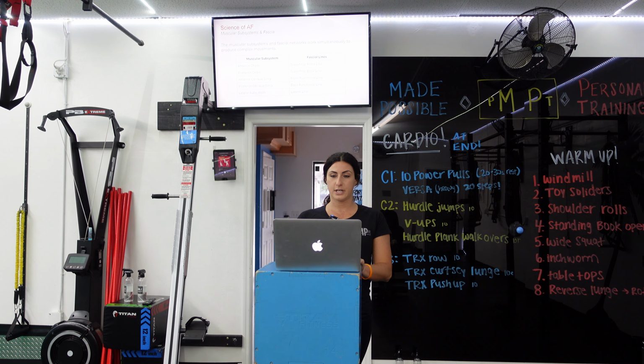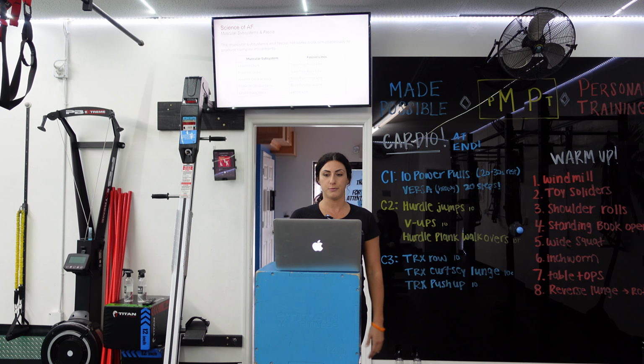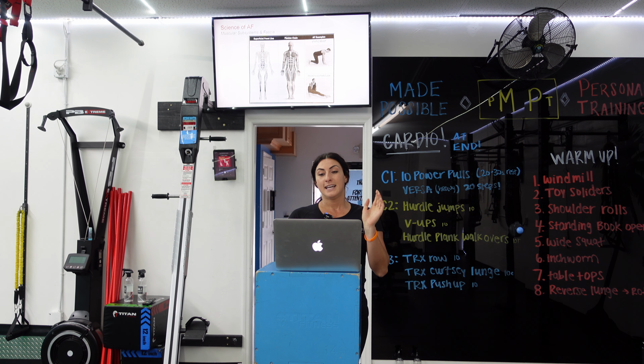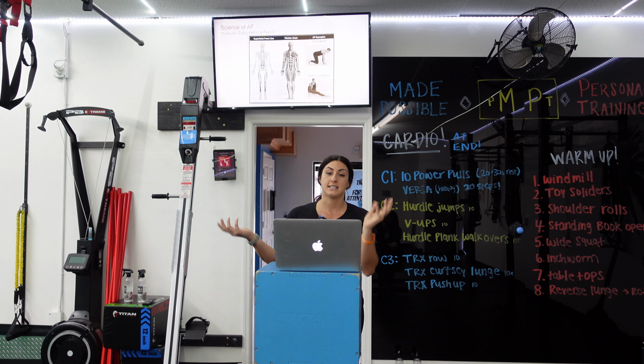This one just shows how they line up with the anterior and posterior chains and the oblique slings and the lateral subsystems. So like I said, you have the muscular subsystems and then the fascial lines that line up and work together to be able to produce our movement. So all of that, how that relates to animal flow, is some background and basis on what Mike Fitch used to create and put together animal flow.